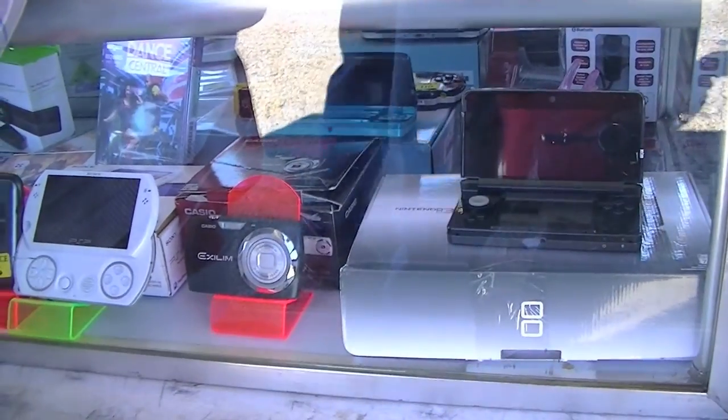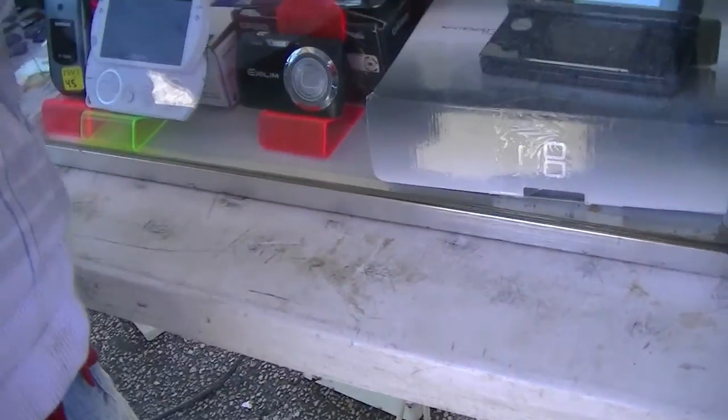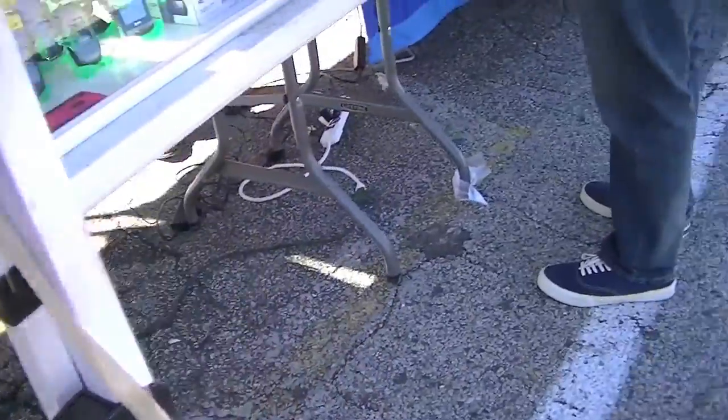A lot of hardware to be found this trip out. PSP Go there. PSP in the back for $110. A couple 3DSs. Just a bunch of really good hardware that we'll find throughout this walk. iPhones and other stuff going to show up as well.